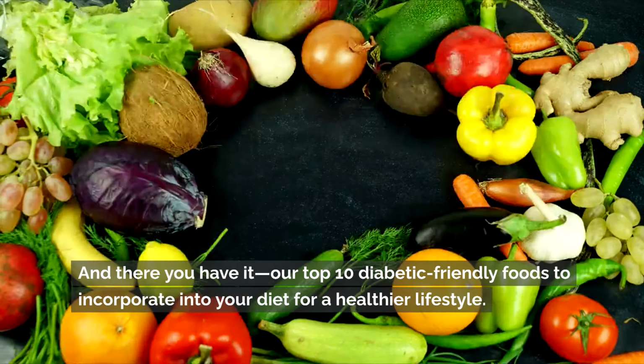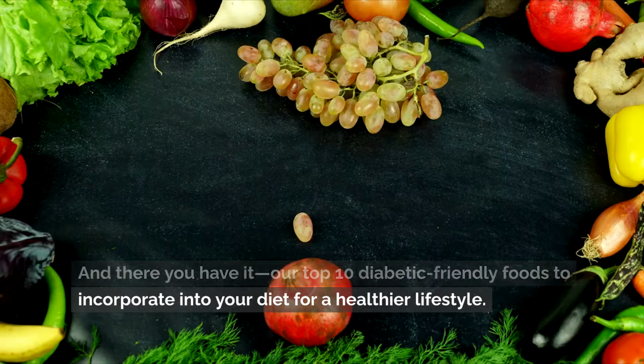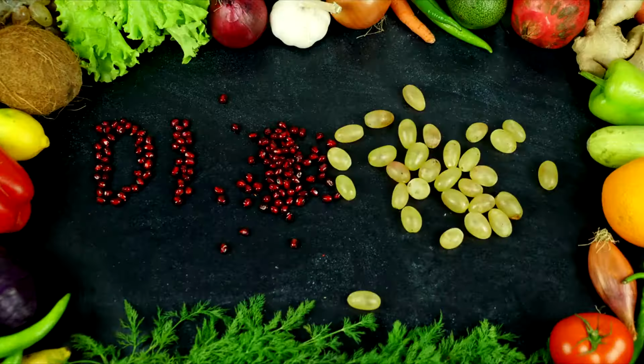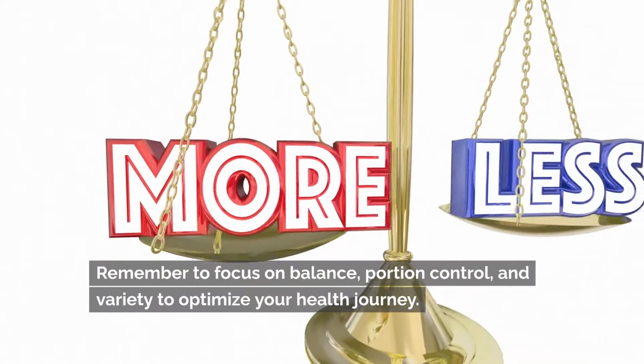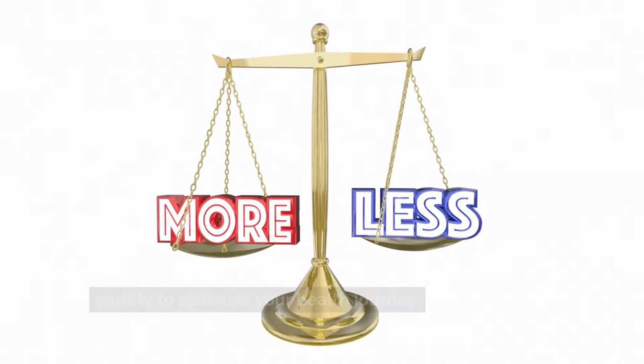And there you have it, our top 10 diabetic-friendly foods to incorporate into your diet for a healthier lifestyle. Remember to focus on balance, portion control, and variety to optimize your health journey.